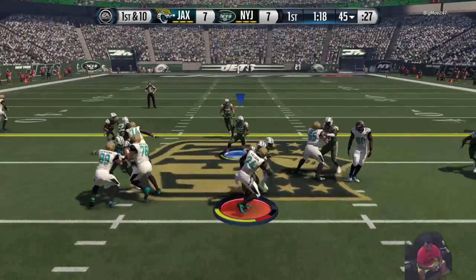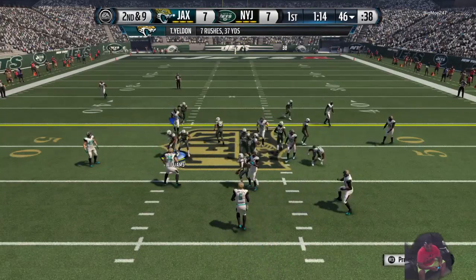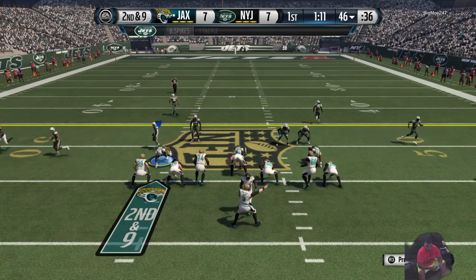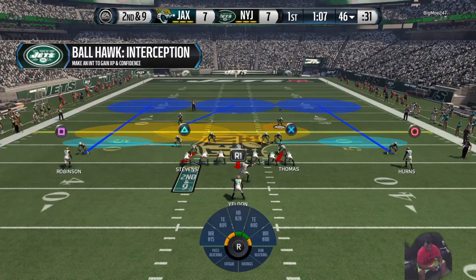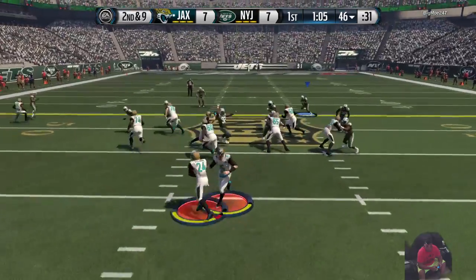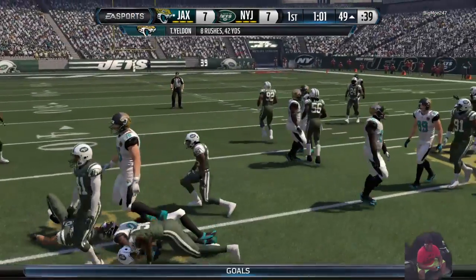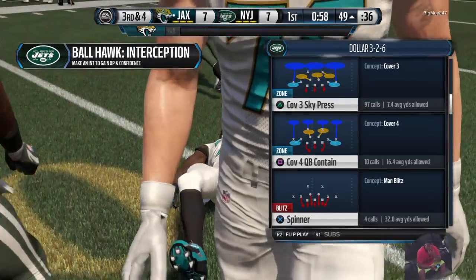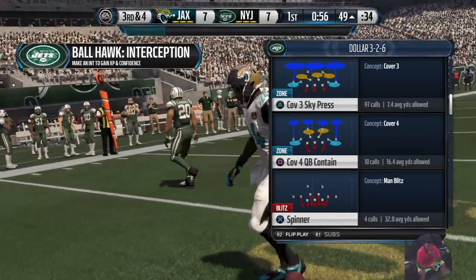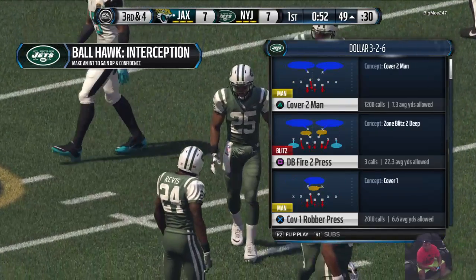Takes another handoff. Tackle down at the 46-yard line. Second and 9. Right back to him one more time. Always good to have these types of runs. Yeah, it's not a first down, but it sends a message. It shows everybody that you can run it when you want to, and also it opens up so many other things for your offense.